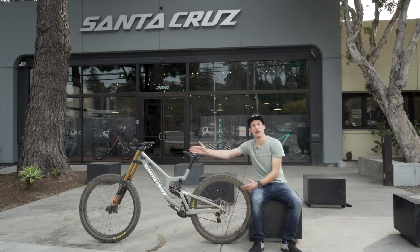Das nagelneue 29 Zoll V10 von Santa Cruz. Was ein schickes Teil, und wo dieses Teil herkommt, wer es entwickelt hat und wie sich das Teil fährt, das zeige ich euch jetzt hier bei Santa Cruz.